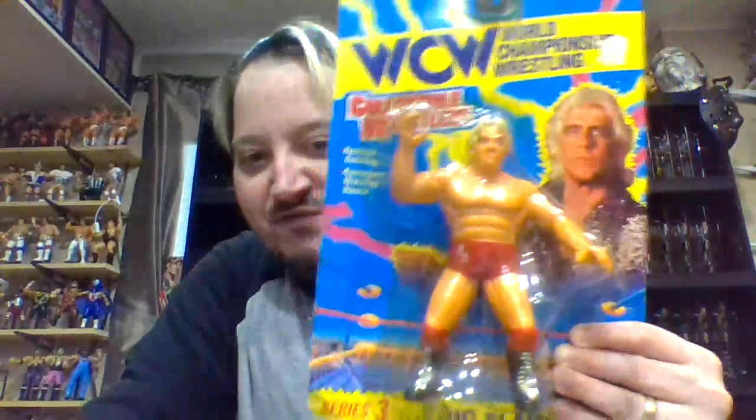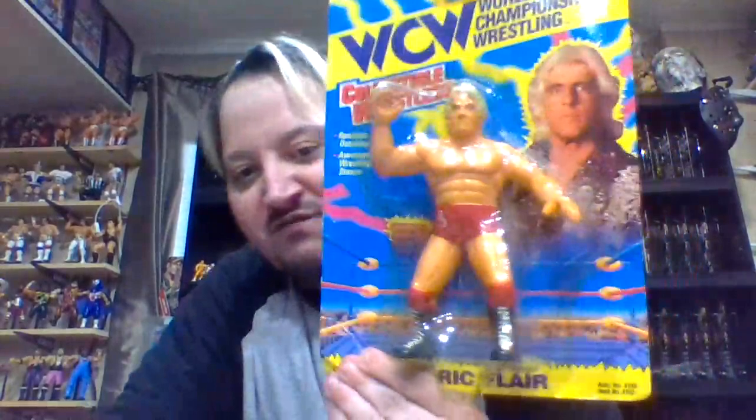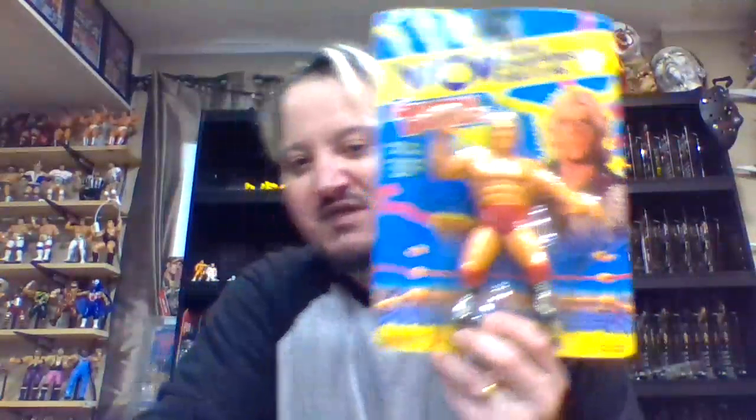And out of Series 3, pretty much anything from Series 3 is going to be very affordable. This is more like a $15 to $20 figure, essentially. You might get $25 to $30 for it, but I think around $20 is more reasonable. Red Trunks Ric Flair, the very first carded figure I ever purchased.